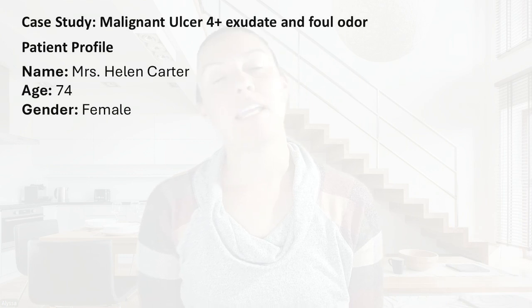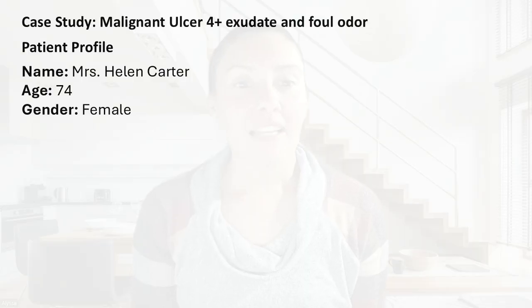So the patient's name is Helen Carter. Now, this once again is a made-up profile. I don't use actual patients. They may be based off patients I have had, but names and details are changed, okay? So Helen has a malignant ulcer with 4+ exudate and a foul odor.